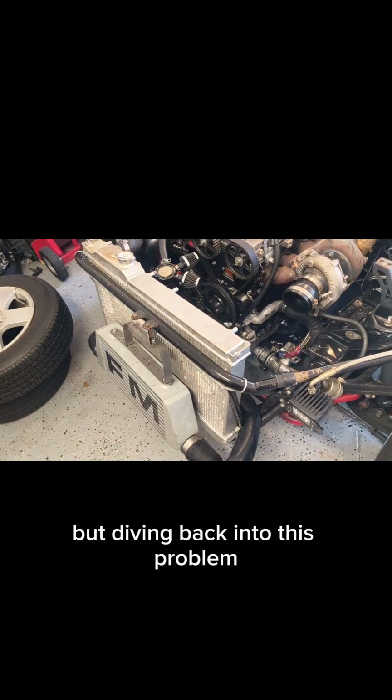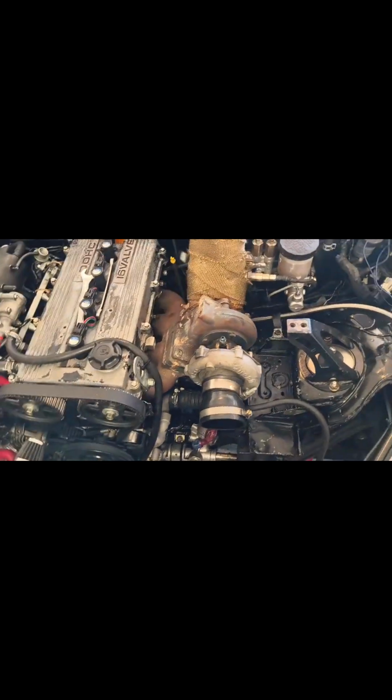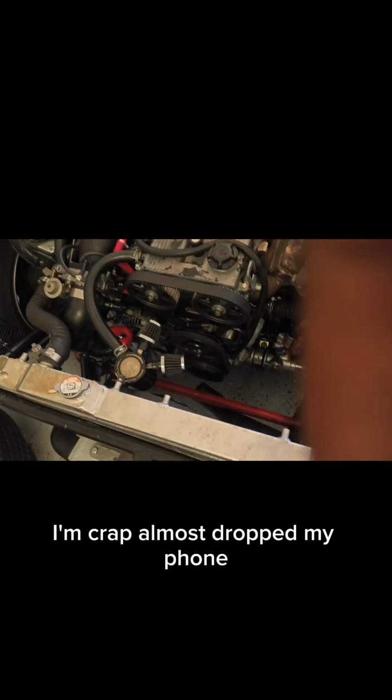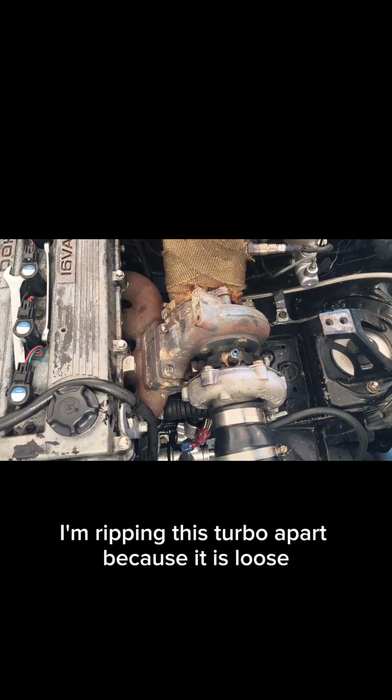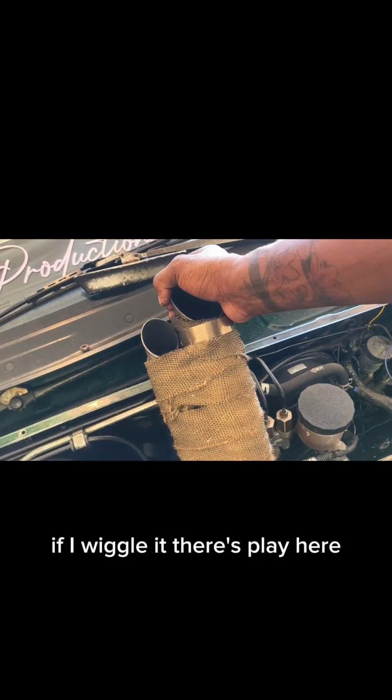But diving back into this problem, almost dropped my phone. I'm ripping this turbo apart because it is loose. If I wiggle it, there's play here.